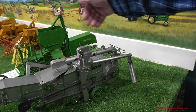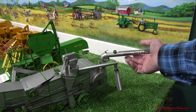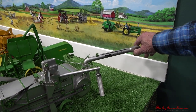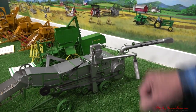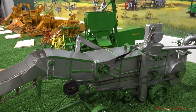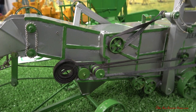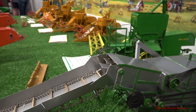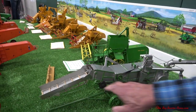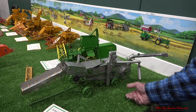And that's really neat. Today we have computers. Yes, and then to run your straw out to your straw pile, it would go out to the side, but it was operated with a steam engine or a tractor. Here we can see the pulley belt wrapped up there, your conveyor to feed the bound grain in there, and walkers pulling the grain into the feeder housing. It was all scratch built out of brass.